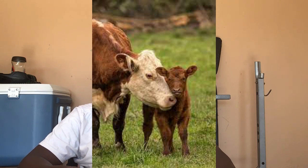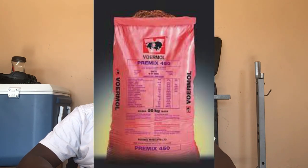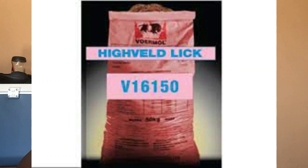You have this type: Furmal production lick, Furmal Super 18 production lick mixed with Premix 450, Highveld lick or Dandy lick concentrate, or Vince lick concentrate. The intake: beef cows weighing on average 450 kilograms will consume approximately 4.1 tons of veld per year. Its intake in the wet season will be approximately 2.7% of its body weight.